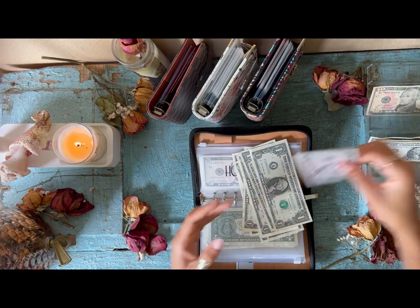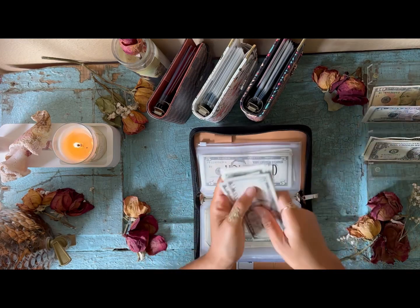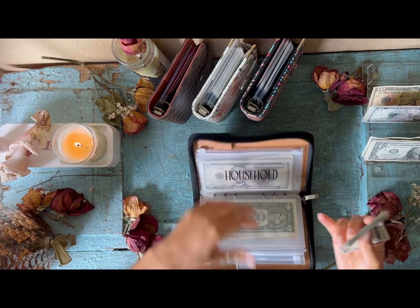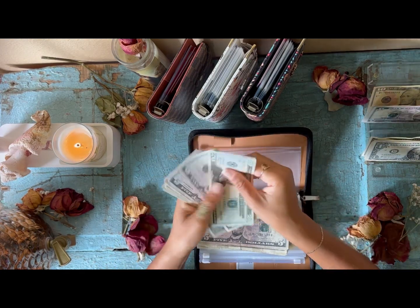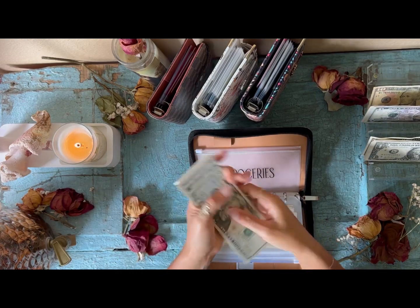1, 2, 3, 4, 5, 6, 7. And we got 5, 10, 15. Oh, did I just do it backwards a little bit? Yeah, that's okay. Not a big deal. All right, 5, 10, 15. All right, let's see how much we have in groceries.